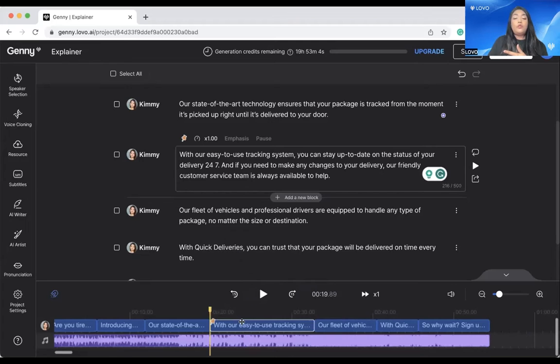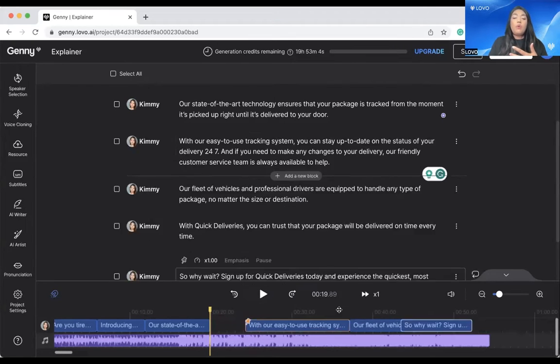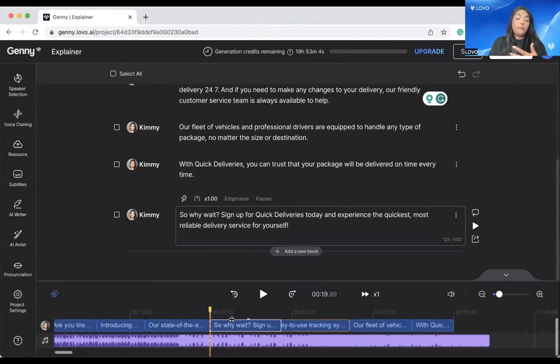Where the pin might be useful is, for example, you might have a point where you just want the music to play, or you have a certain sound effect in audio that you want to use, and you can use this space to do that. Or perhaps you might want to move around your blocks. So you might have a part where you're like, oh, actually, I want this to be here, for example.